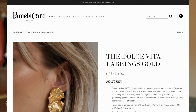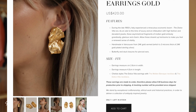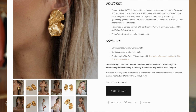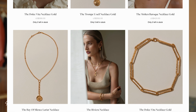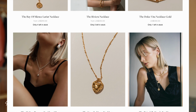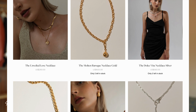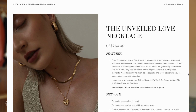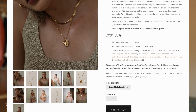It shows that they are a slow fashion brand, and they're made from 24 karat gold vermeil, so it's 3 microns thick of 24 karat gold plated sterling silver. So extremely high quality, perhaps maybe quite delicate. I know that the higher carat of gold, the more delicate the gold is, the softer, because it is a higher gold percentage, and gold is naturally quite soft. So I don't know how they wear. I've never tried their pieces personally, but it does sound really lovely.